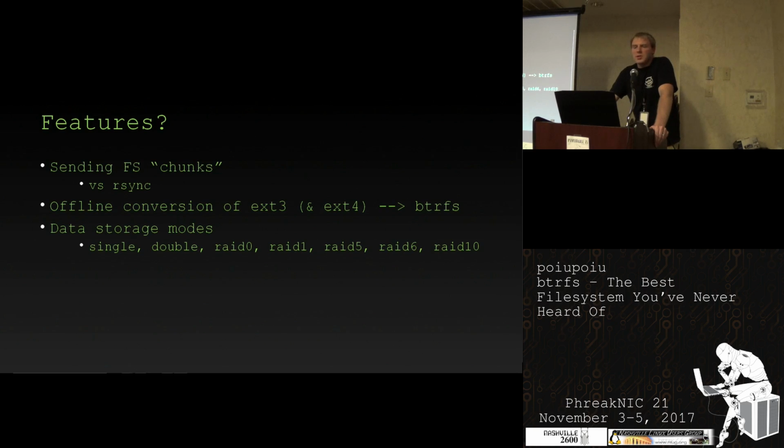Other cool features: you can send file system chunks. This is a little different, kind of hard to describe. Say you have one file system here and another file system here. You can send the whole file system in a snapshot to this other file system. Okay, cool. Now you have these two. If this was EXT, you delete a file here, or rename a major Windows 7 ISO or something, then use rsync. What happens? It sends the whole thing again. Delete a file, change the name, and it deletes all the files over here and re-uploads all of them. Kind of sucky.